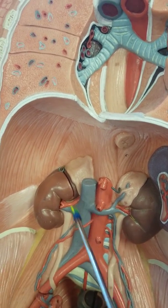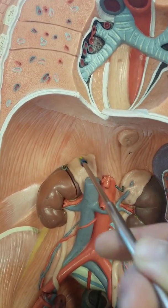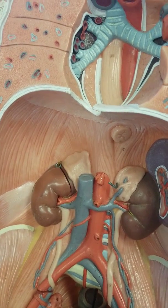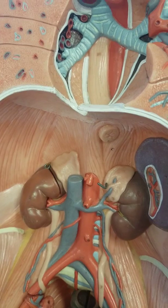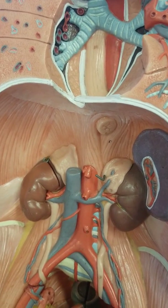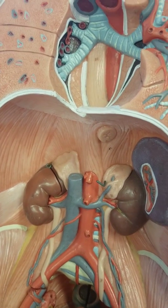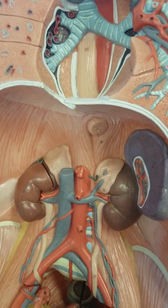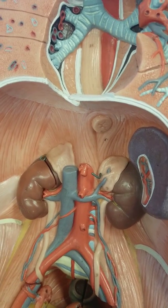The middle layer of the adrenal cortex is called zona fasciculata, and that's where cortisol is released. Cortisol is your long-term stress hormone. Like just getting ready for the day, waking up, cortisol levels should increase. If you have stress problems, then cortisol levels probably go up a lot, and that actually influences your immune system in a negative way.